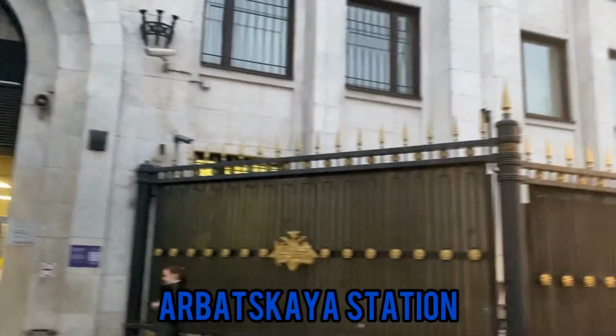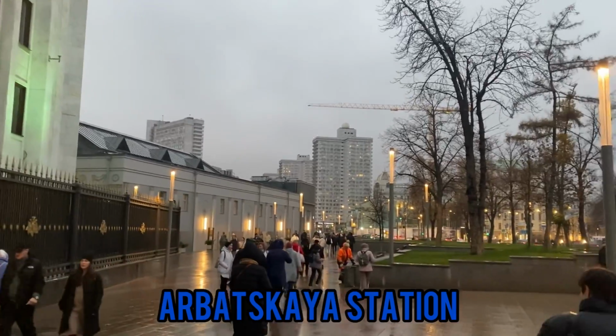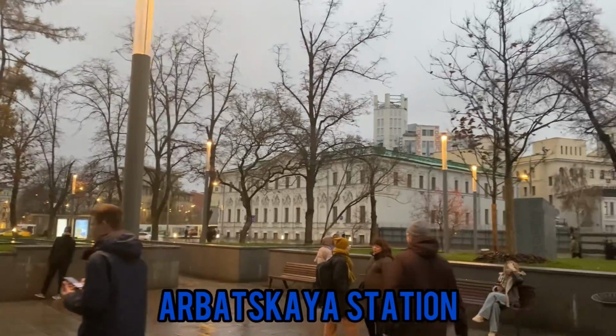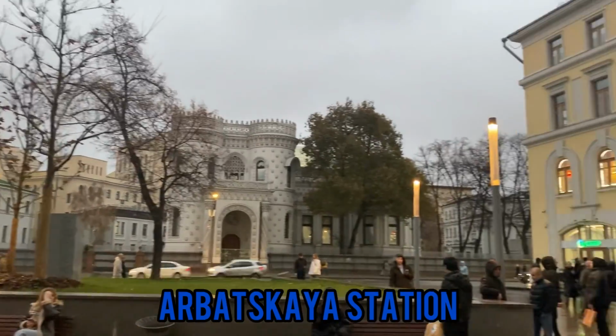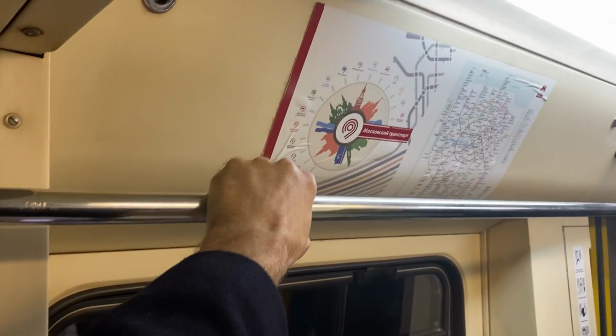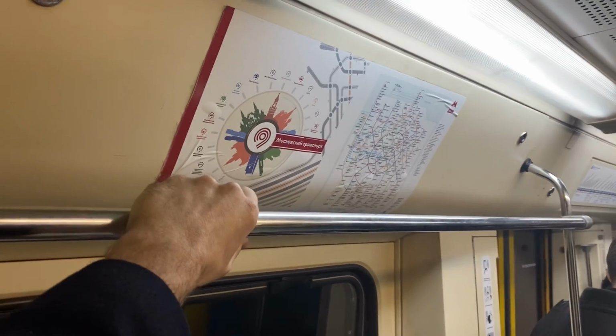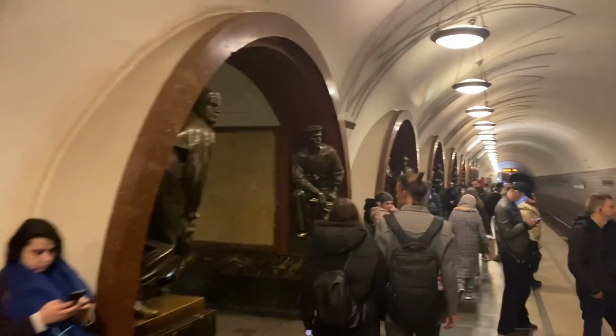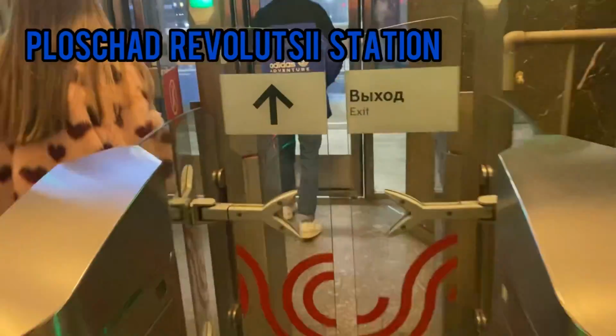So I'm coming out of this metro here. It is getting dark. It is still raining a little bit. Got a nice little park area, tall buildings, cars. More buildings, old buildings. We're deeper into the city, back to the metro entrance. Even though we're closer to the end now than we are to the beginning, this next stop is actually considered the very center of Moscow. They've got handrails everywhere and maps inside the train. So this is the center station, Revolution Square, and if you haven't seen it in my other video, you definitely should.